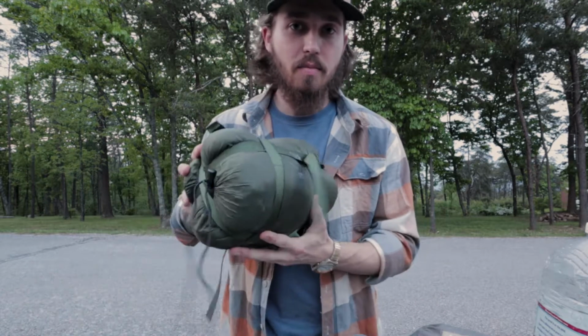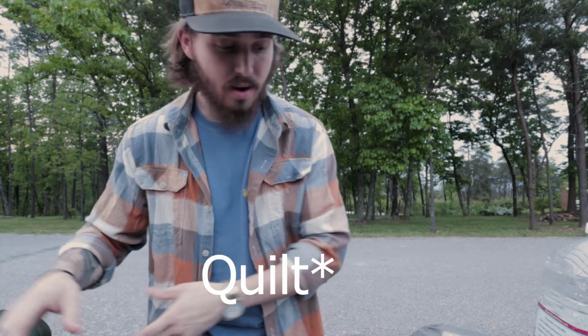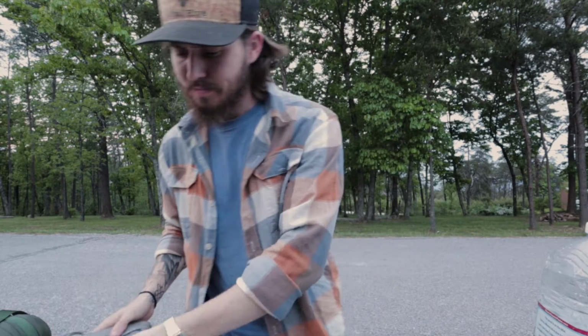First thing is gonna be the sleeping bag. All right, gotta have something to sleep in, gotta have something to sleep on. Gonna be the hammock. Really like this brand.